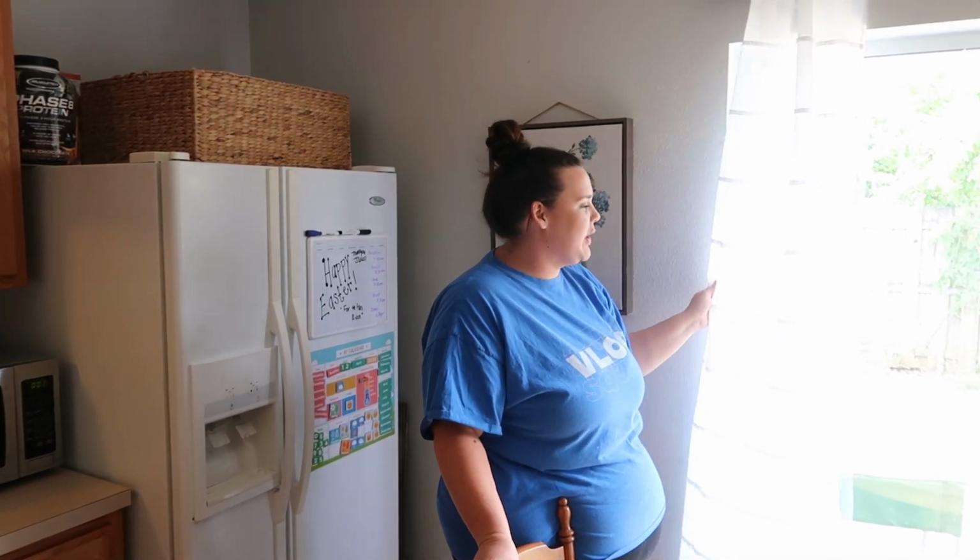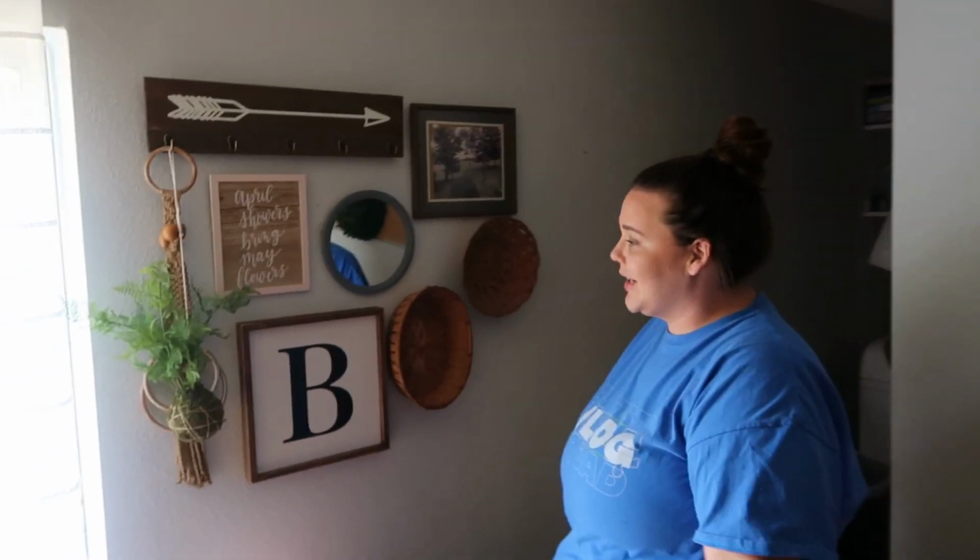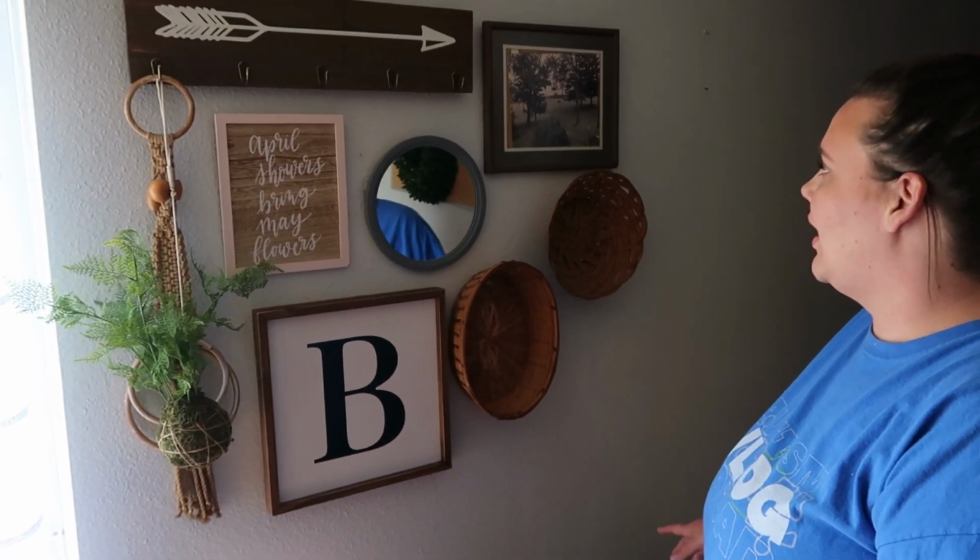I got these white curtains months ago and I decided to hang them in here just to make it more airy and light. Typically we have both windows open now, but the lighting is weird. It's probably weird right now. I'm probably dark. This is the final spot where I decorated and changed things up.